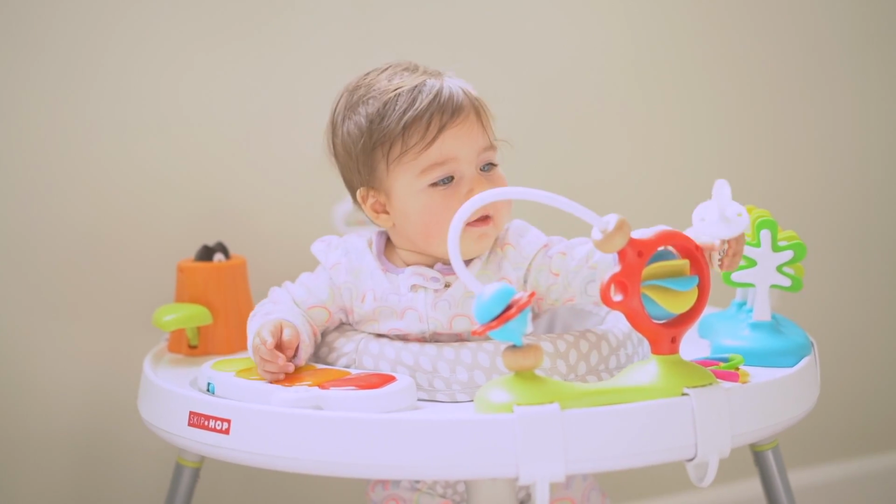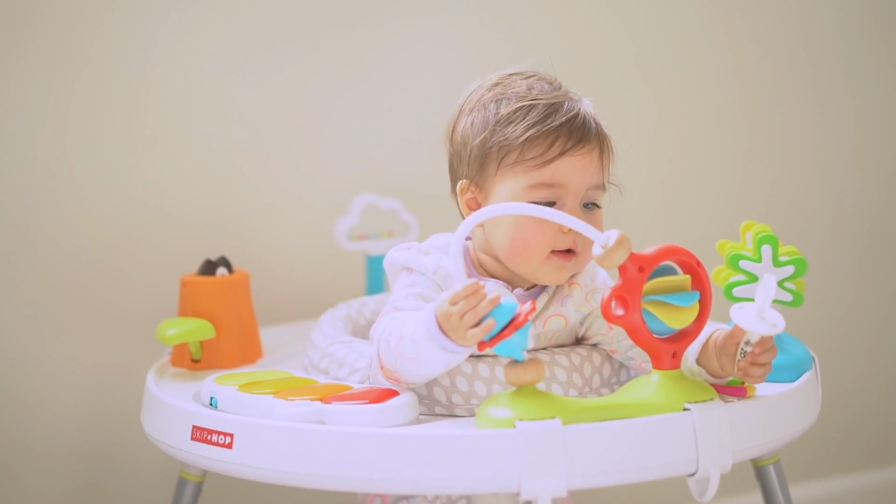Next up, which I think is number 6, is the Skip Hop play table. So right now she's still in the seat where she's playing it, and it's like an activity center. It is kind of like the Jumparoo, except it doesn't move, but it does help her to balance because it's got the plate that moves. Then as she gets older, that plate comes up to the top and it becomes a table that she can come over and play. It's just a really fun toy. She loves it and she sits in it every single day.